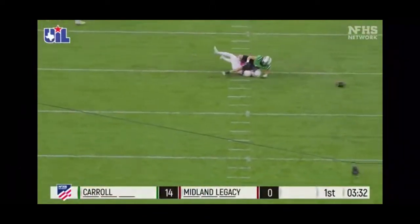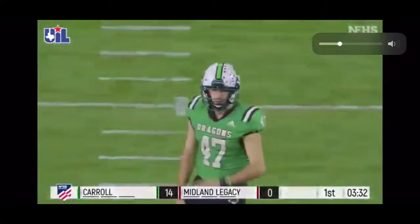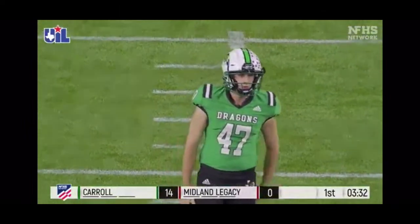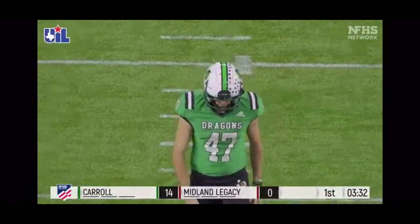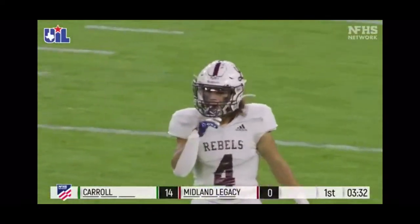Timing it perfectly, you're swatting the ball away. Might have kept a hand check with the right hand on the receiver, but that's okay. That's legal. Yep, as long as you don't pull him, exactly. You can have your hand on the receiver. That's well done there by Washington. That kind of stems the tide a little bit and all the momentum that the Dragons had.